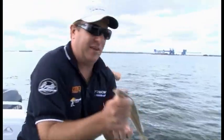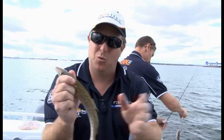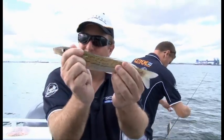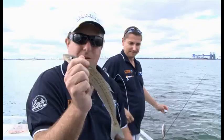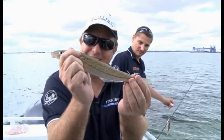Now, a lot of people at home might be thinking, well, that's quite small compared to what I have put on TV before, but that's offshore King George Whiting. This is inshore, so Bay Estuary, and that's about the right size, normally between 28 and 32. But that's the keeper there, Harry. Why not? Dinner? Dinner. All right, we'll spike it and put it on ice, and doesn't get much better than that.